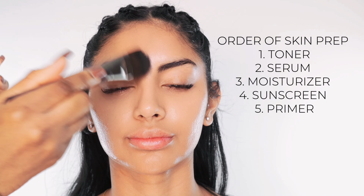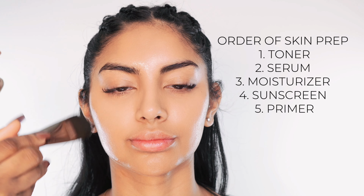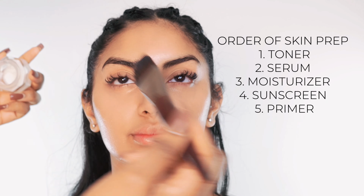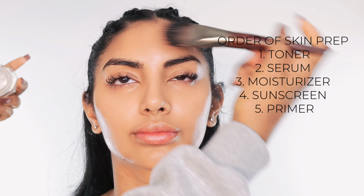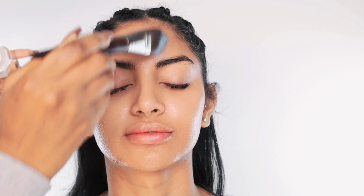So you are going to start with toner to balance your skin's pH and also to remove impurities on your skin. Then the next thing is serum. Serum is for that extra boost of hydration and nourishment. After serum, you want to go in with a very good moisturizer to lock in the moisture. This step is really, really vital to achieve that smooth canvas.